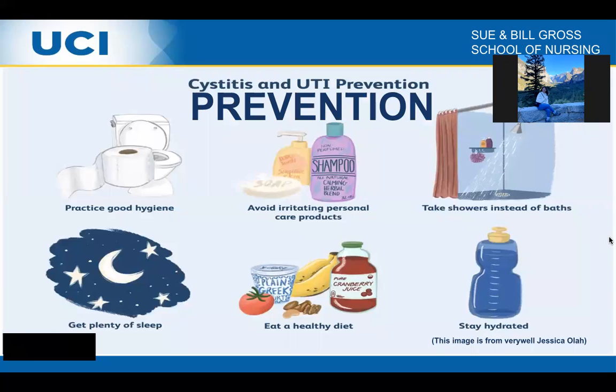Next, we're going to be speaking a little bit about prevention, and this slide highlights all of the topics discussed, such as staying hydrated, showering, avoiding irritants, eating healthy, and the list goes on.